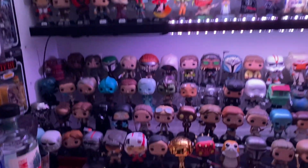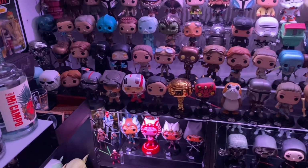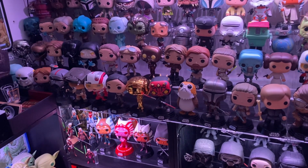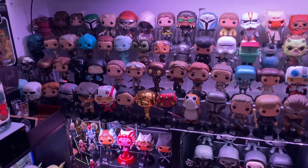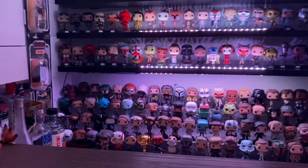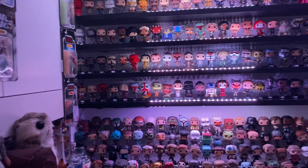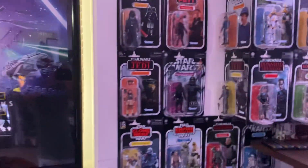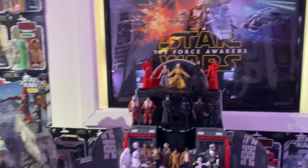And then below here in the bar, I actually have an Ahsoka shelf. It's got some Funko Pops, some figures, things like that. I'm not actually going to walk behind the bar today, but I think I showed it off in my last video, just a random collection update video, so feel free to check that out, but I'm just going to highlight a couple quick Ahsoka pieces here.